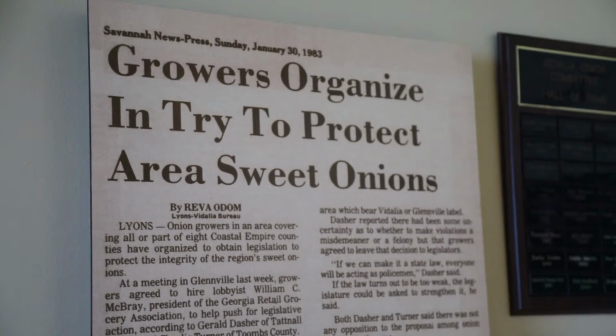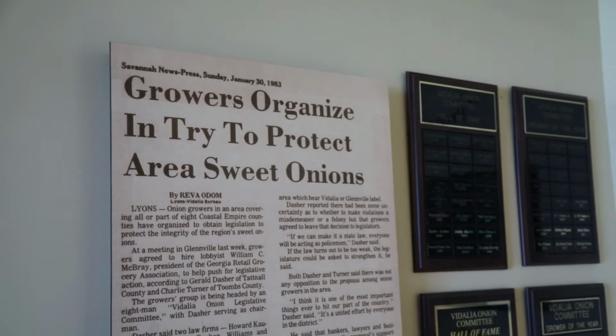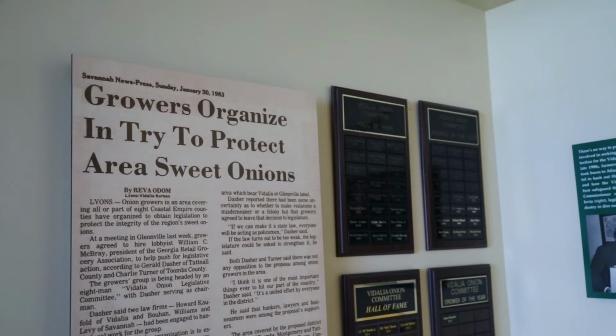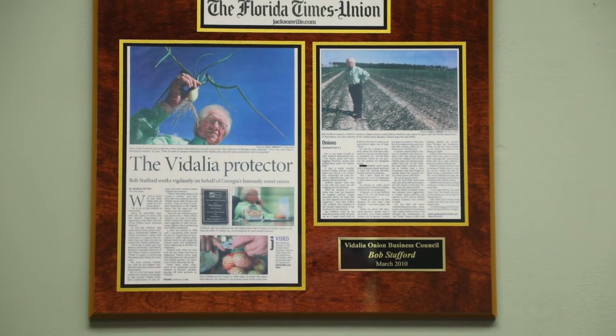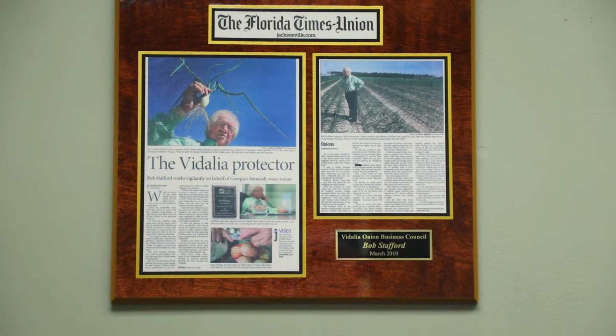It's the 25th anniversary of our Vidalia trademark, so we're celebrating that this year also. A lot of the growers that were here 25 years ago are still in business. We watch this trademark very, very strong. I spend a lot of my time policing it. I say policing it, just looking after it, chasing alleged violations and stuff like that. And we just don't play with it. We don't let nobody mess with it.